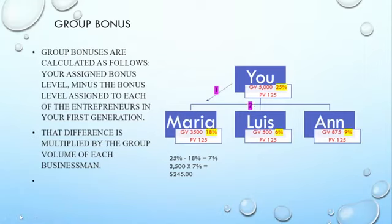Same thing with Lewis. There's you at your 25, him at his 6. 25 minus 6 is 19. His GV is 500, so 500 times 19% is $95. And then Ann is at 9%, so 25 minus 9 is 16. 875 times 16% is $140. Does that make sense to everybody?